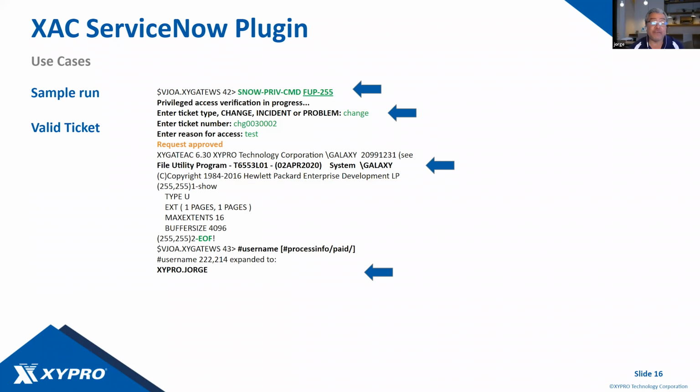And again, it's pretty straightforward. So you can do this with, as I said, any other commands that you have already configured in XAC. It's very simple to do. And I would actually prefer this method, since it's less intrusive and no modifications to your existing ACL, because sometimes if you've got to modify that, you're probably going to need another ticket to do that. So this is a better way to approach this.